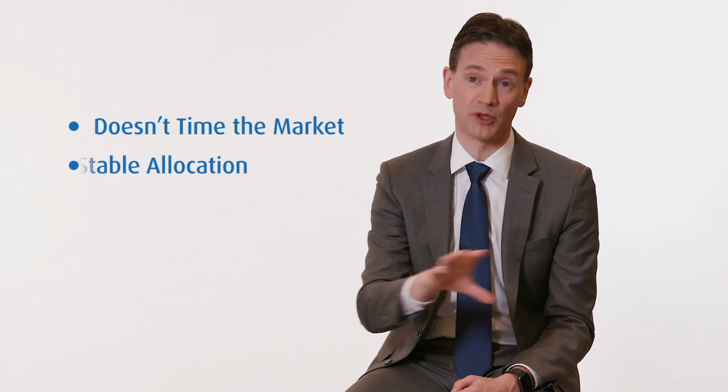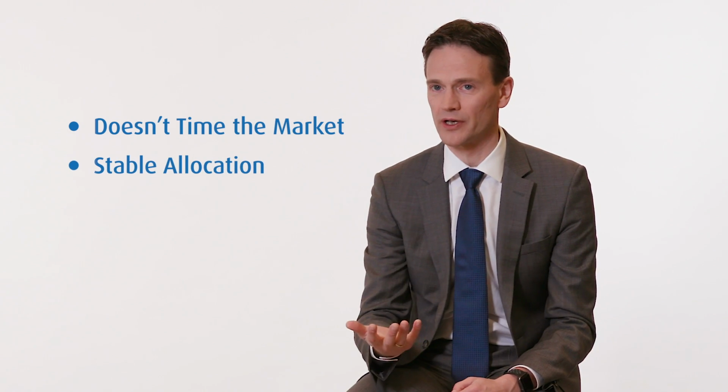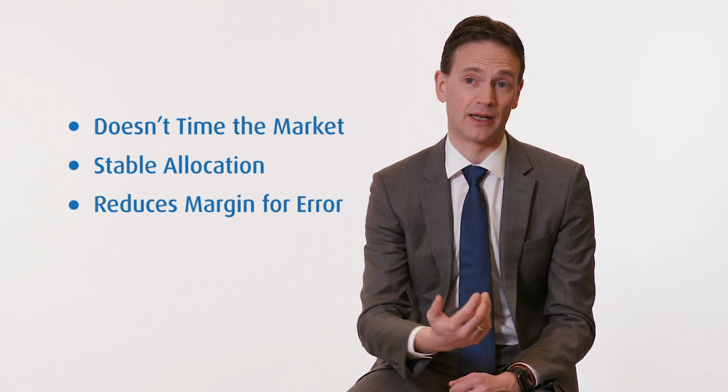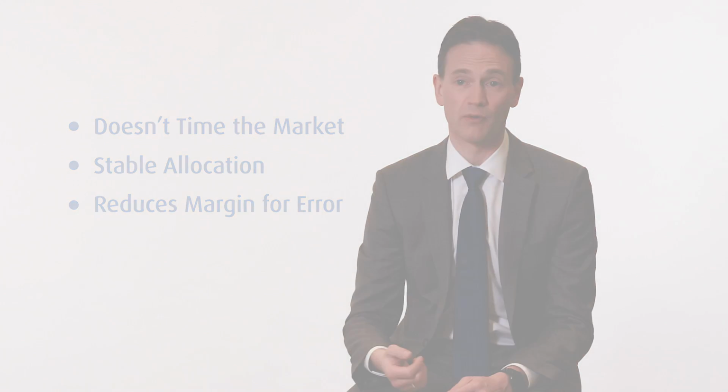So we have a very stable allocation to the components we're targeting, and that also, as a result, of course, reduces chances of being in the wrong style at the wrong time quite significantly.